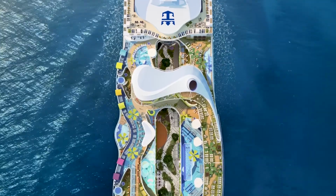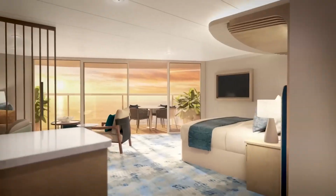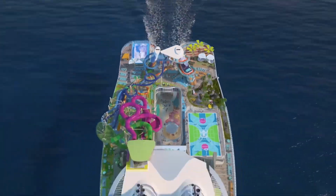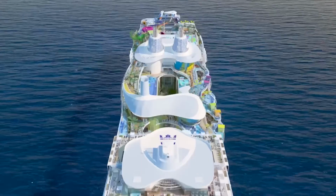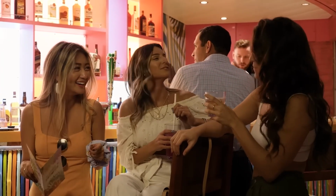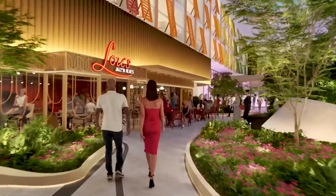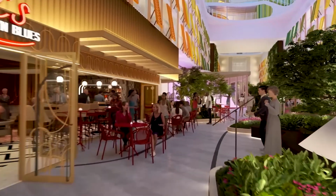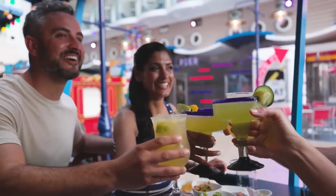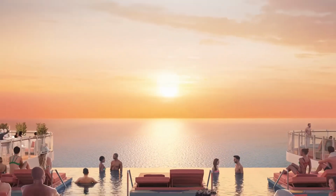You've seen the 7 pools, 6 record-breaking water slides, 28 types of rooms, and more on Royal Caribbean's Icon of the Seas. Now, how about the memories made over drinks and a great day or night out? On this episode of Making an Icon, we're diving into the bars and hotspots coming to Icon and breaking down how they're coming to life. What does it take to create the right blend of flavors and options for everyone, even the kids? Let's find out.